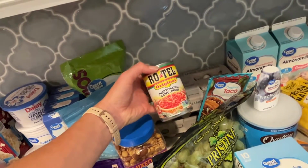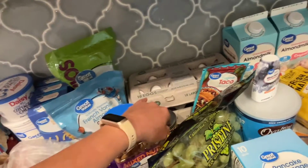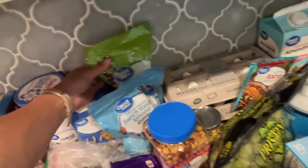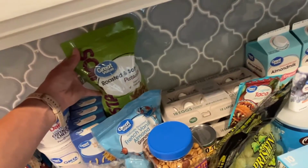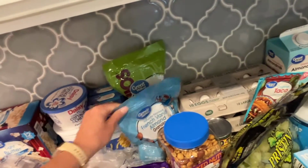I got a can of Rotel. I love Rotel with any kind of Tex-Mex recipes. Back here is a big bag of pistachios. Such a yummy snack, our favorite.